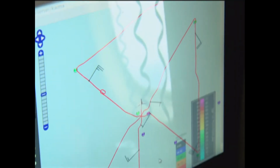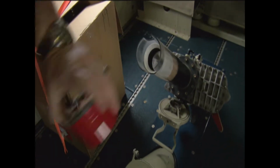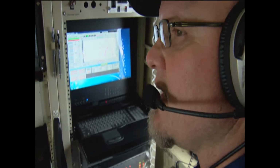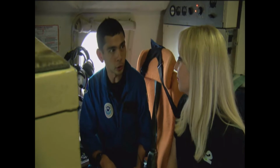Data that has to come from within the storm. Each one of these sondes that we drop gives us better data to close that cone of uncertainty, the prediction cone that you see on TV that the weather forecasters are talking about. All in an effort to keep you safe. We know what the storm is doing now. Hopefully we can get a better prediction to all the people that are in harm's way.